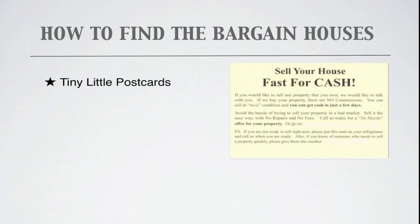Now, here's the thing. I never print these cards. I never touch them. I never address them. I never put postage on them. And I'll show you how I do it in just a minute. But what's mostly important is who these are being sent to.